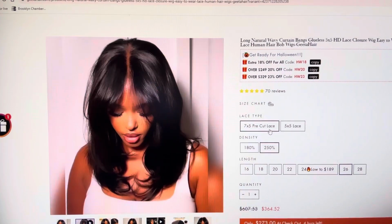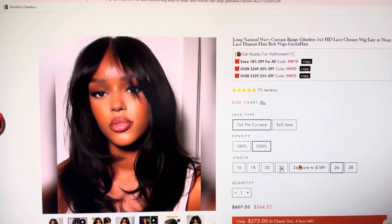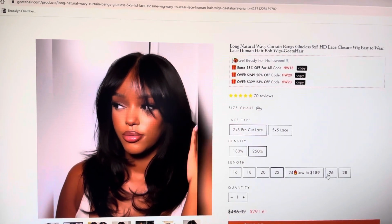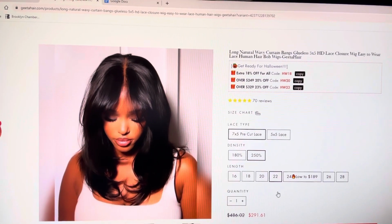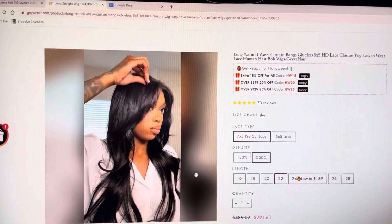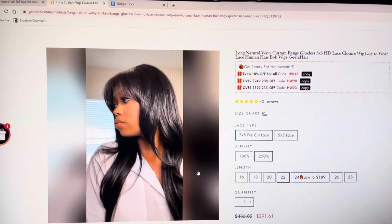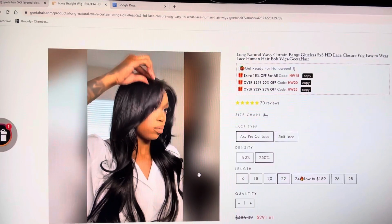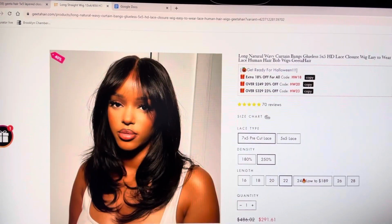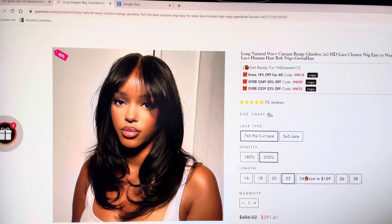7x5 pre-cut. I got 250% density and I got 22 inches. But the next time I'm going to do 26. But that's it. I think there's another girl here. Oh no, she's okay. Hers is a little longer, and she cut it more. But yeah, I personally like that one better.